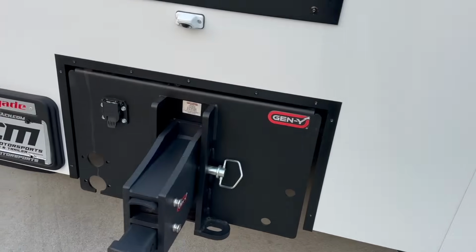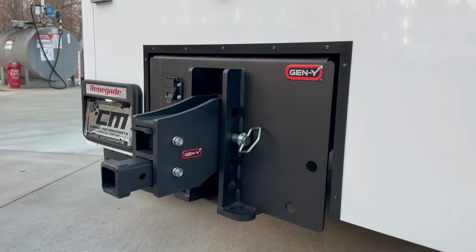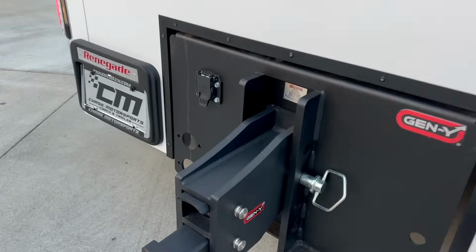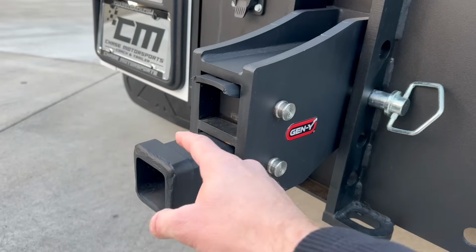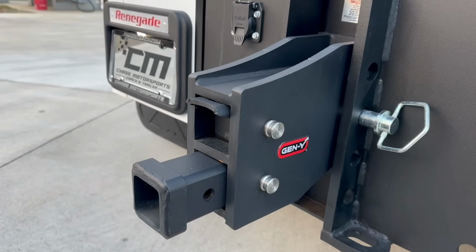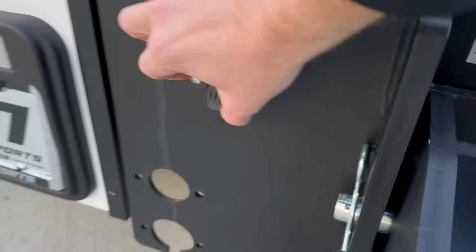So the Gen Y, it's set up to where you have the 2.5-inch receiver. You've got the reduction there that reduces it down to 2-inch. I've got the ball that goes in here. So you've got a ball that slides in here with a 2 5/16 on top, 2-inch on the bottom. If you put the 2 5/16 right there and you pull this little guy back to the ball, it creates a pintle hook. So all that's built in. Your factory 7-way plug for your marker lights is there.